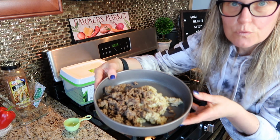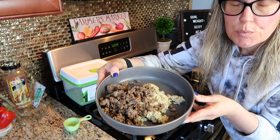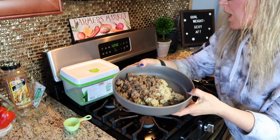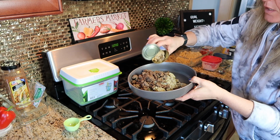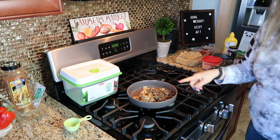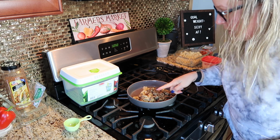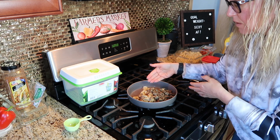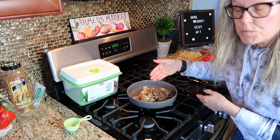I'm going to take the rice and the beef, and I'm going to put it in the microwave and heat this up before I add all the cold things with it. I'm actually also going to add the mushrooms in there. That's a lot of food, and everything here is only 3 points so far. The meat is 3 points, the rice is 0, the mushrooms are 0.